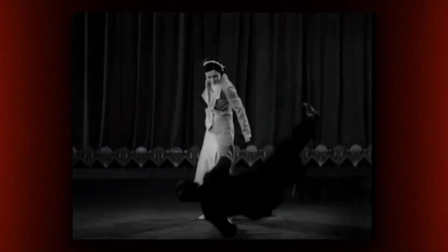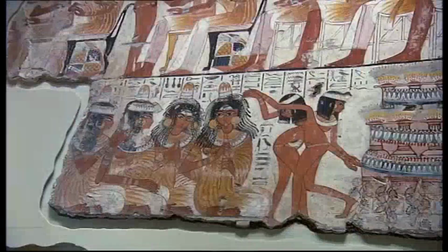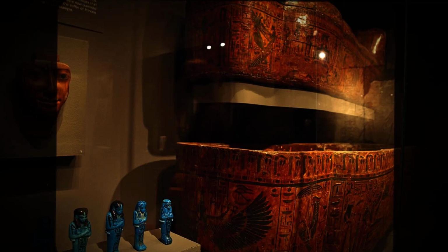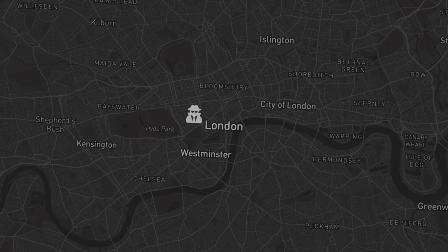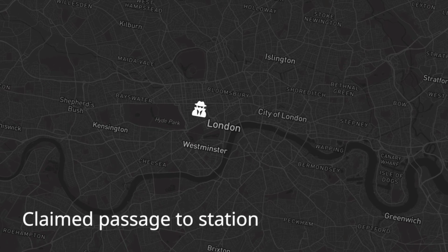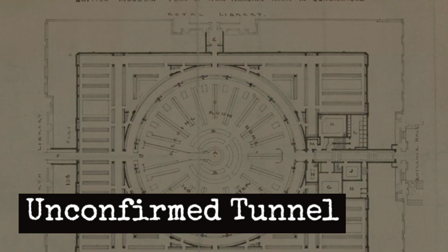In the 1930s, a museum employee disappeared during his lunch break. Colleagues whispered about his fascination with the Egyptian galleries, especially a mummy known as the Priestess of Amen-Ra. Some claimed he'd found a hidden passage linking the museum's basement to the abandoned station below. No blueprints have ever confirmed such a tunnel, but the legend grew.